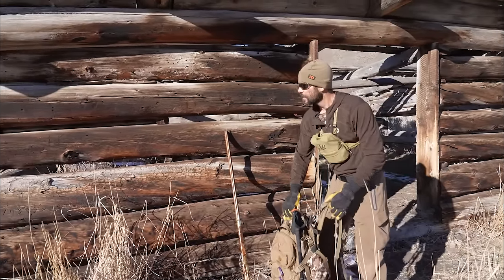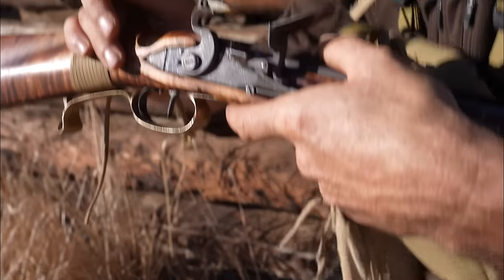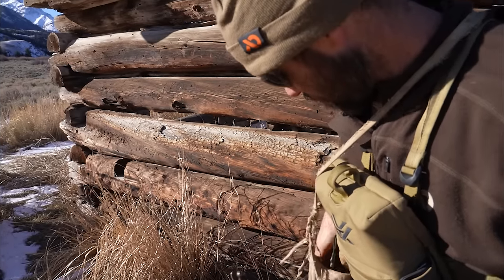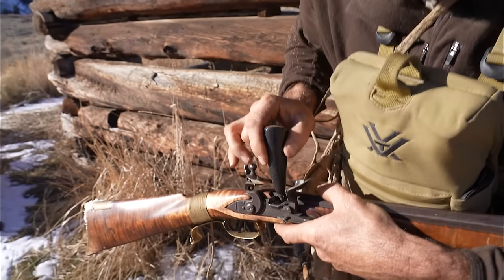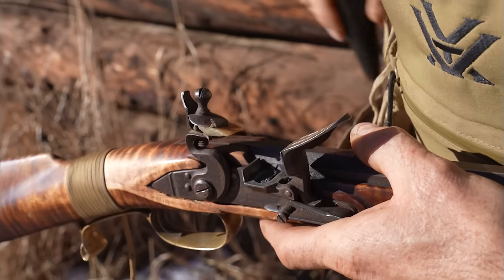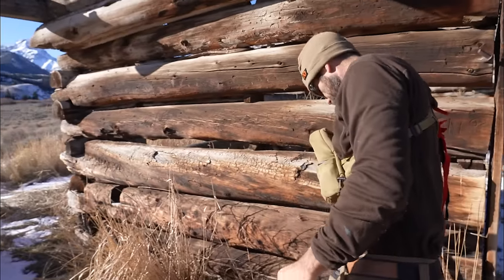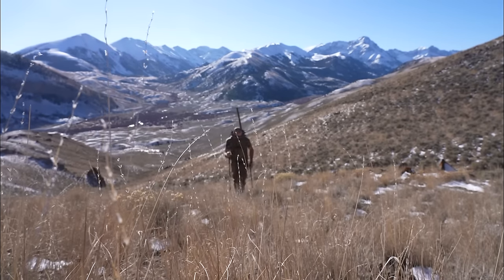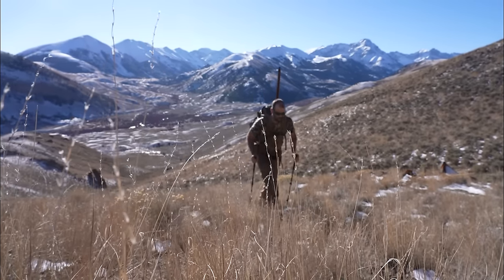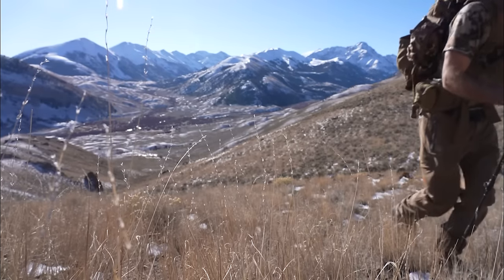Pretty cool old cabin. Sometimes when you let the powder sit in the pan like that, it gets kind of crusty. So I'm just putting a little charge in there. We got a long way to go. 2 miles as the crow flies, probably quadruple that with all the around and up and down that we gotta do. I stay for a hike.